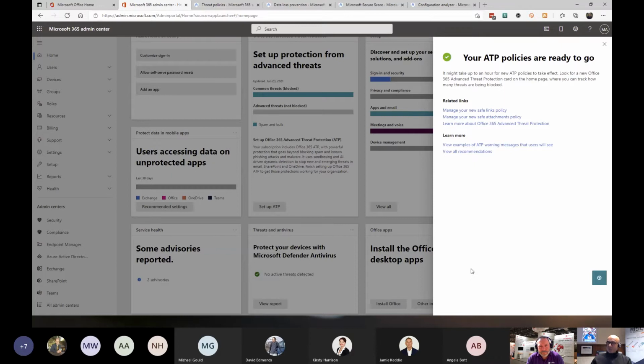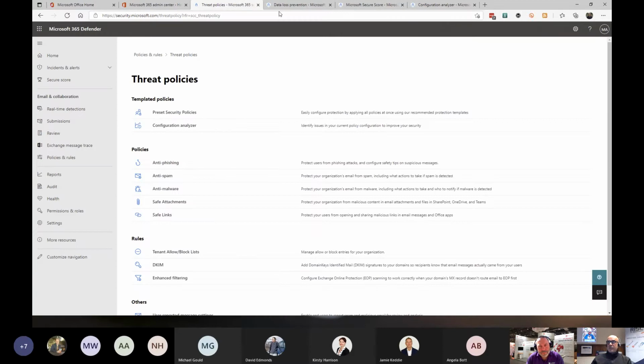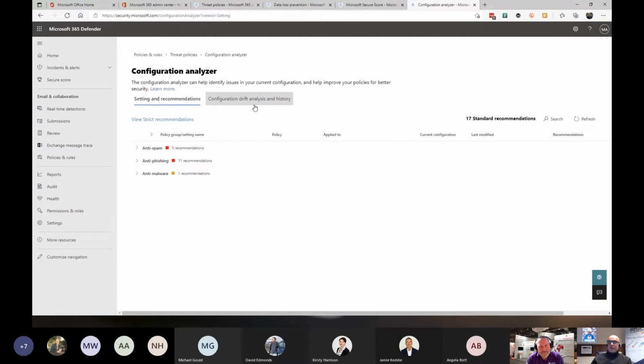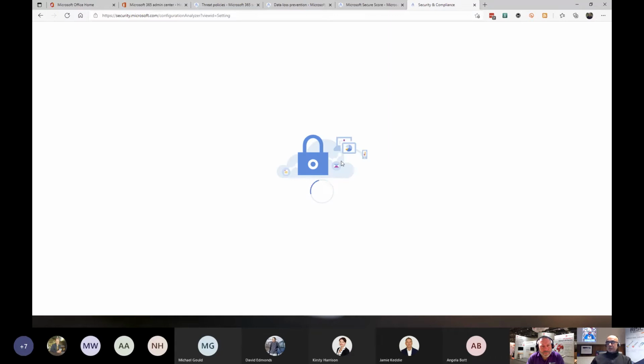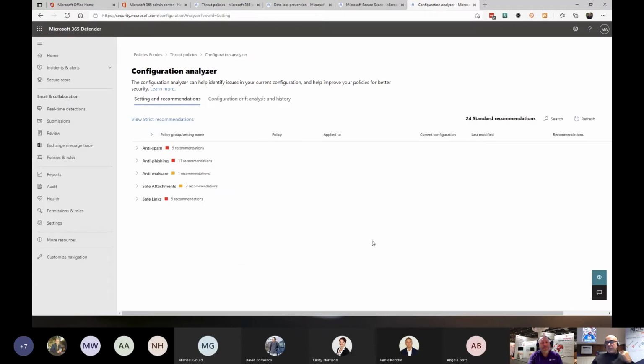Using the standard settings, again, you can dive into more detail and look at those. Manage the safe links policy, manage the safe attachments policy. I won't go into that in detail. What I will do now is go through to this Configuration Analyzer here and refresh that, and all being well, it should have produced some additional settings for me to look at. Just give it a second to catch up. There you go. So now you've also got safe attachments and safe links, as I mentioned there.